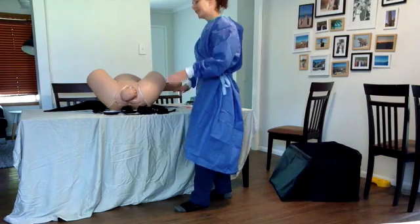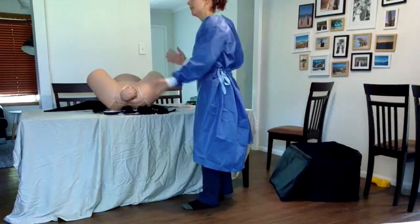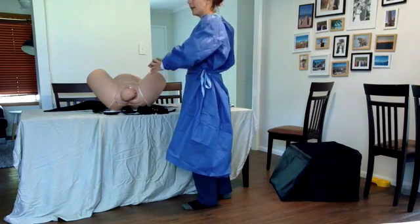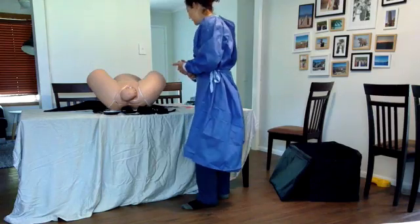A lot of literature has this later on in the piece, however, we want to try and avoid those internal manoeuvres. So we want to get Mum to rotate onto all fours if she can do so safely, and try and deliver baby that way. The idea again is that movement and that increasing size of the pelvis to try and get that baby out. So that's our next one from there.